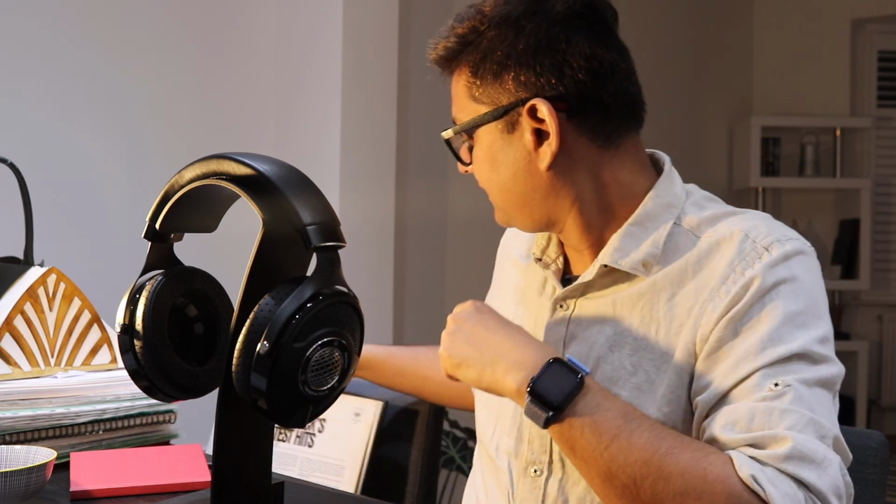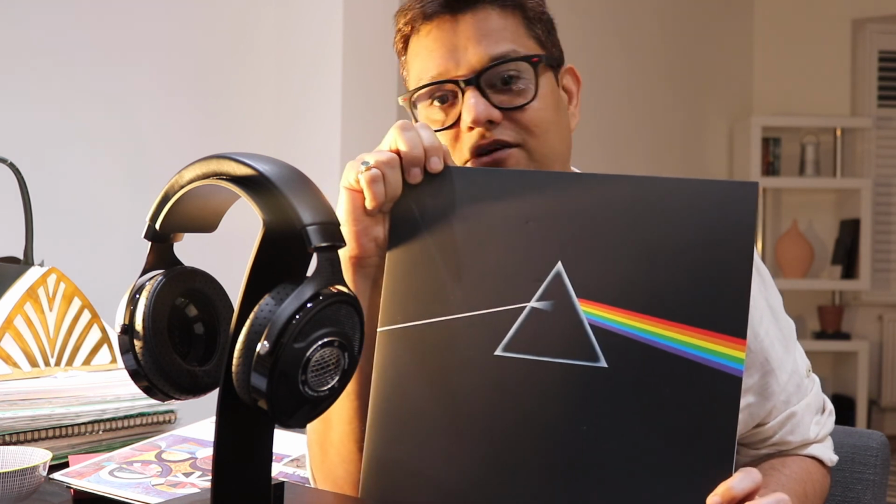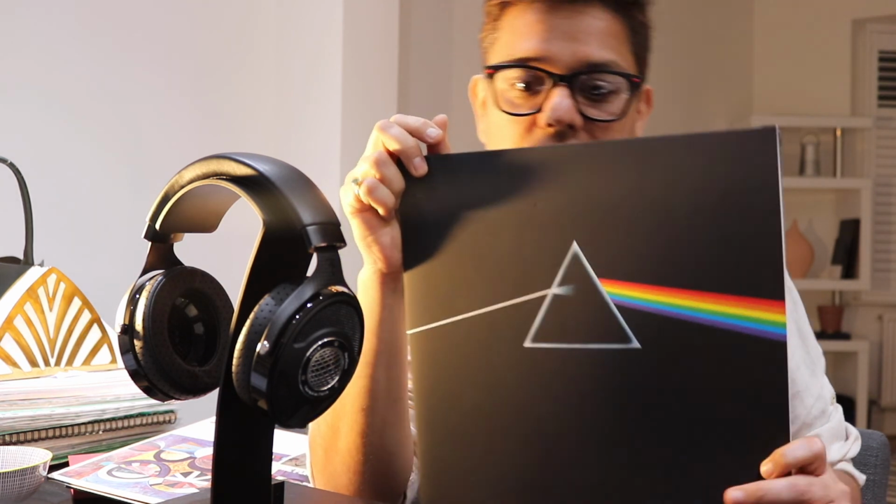But the reason being, this is what Focal want me to listen to: their own DAC, their own headphone. I just hooked it up with my vinyl record player. And here I have this one, which I actually bought straight away. I ordered the audiophile album, and I just hooked this up with the Money song. It's just amazing.